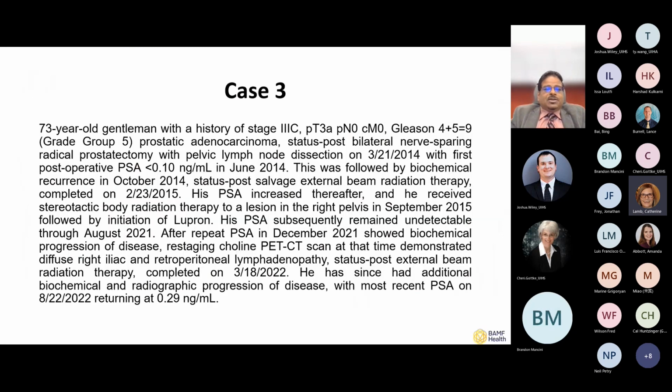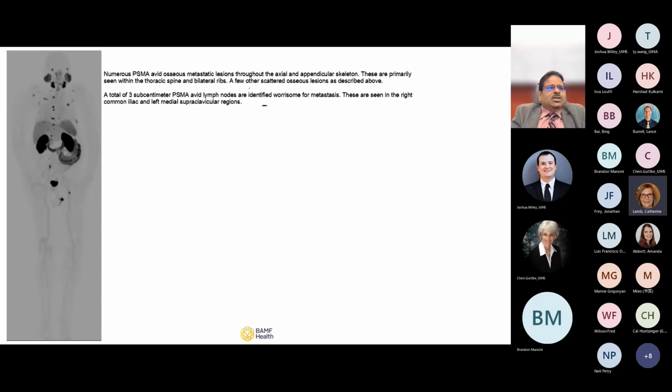Patient number three was a 73-year-old gentleman who had undergone prostatectomy and also had some external beam radiotherapy, multiple lines of hormone therapy, and he was progressing with a PSA of only 0.29. So the oncologist wanted to find out the exact tumor burden. As you can see, the PSMA PET CT showed numerous PSMA avid bone metastases throughout the axial and the appendicular skeleton, primarily in the thoracic spine and the bilateral ribs.